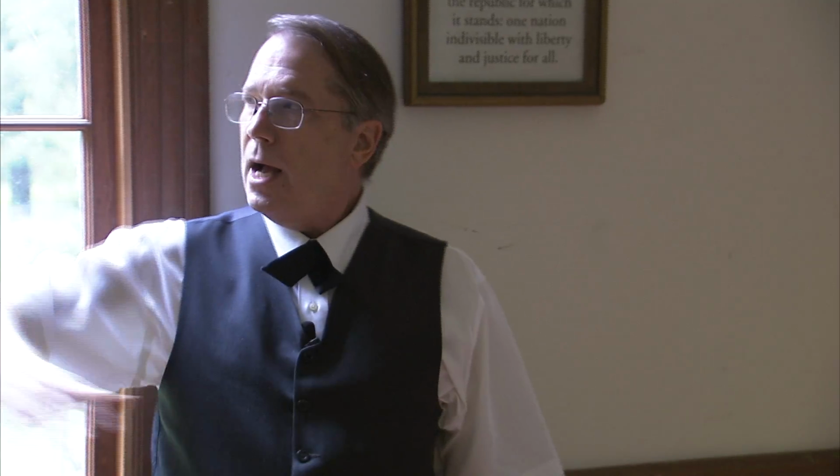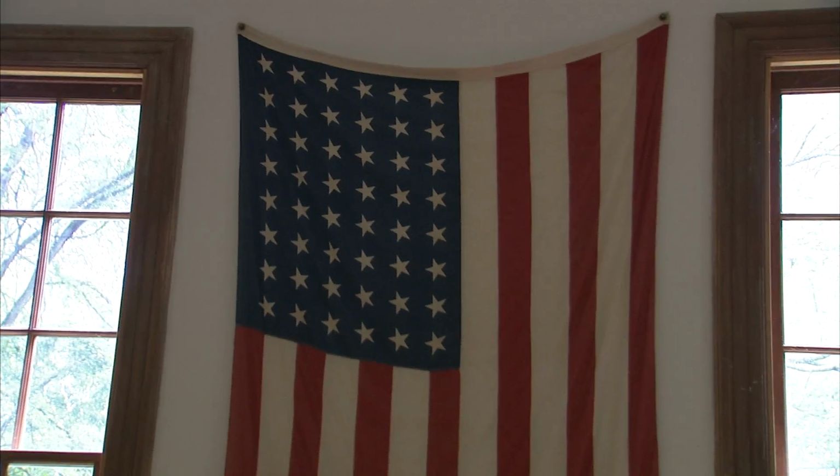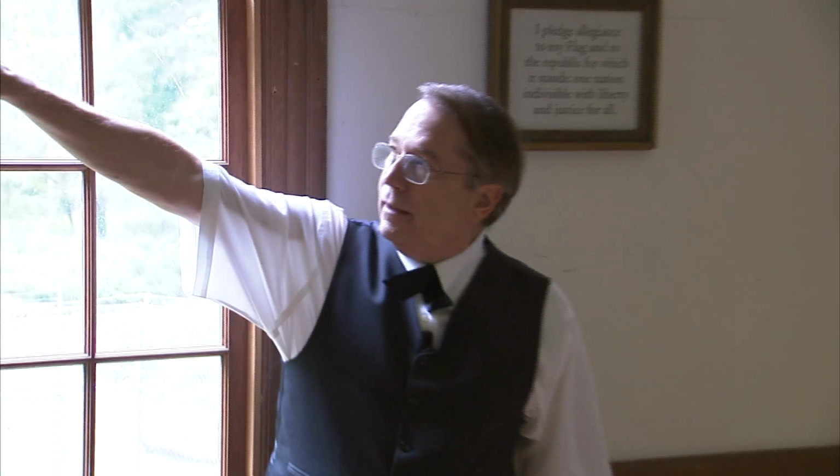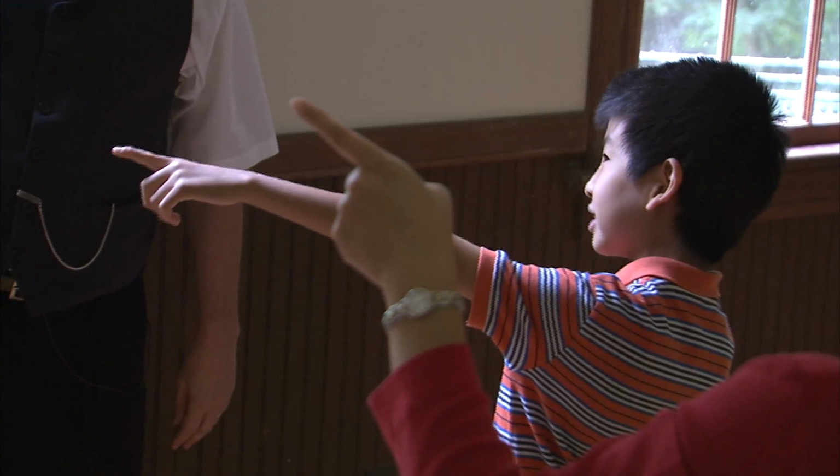I pledge allegiance to my flag. Yes, at that point when they said to my flag, they would point to the flag. He has actually won a national and a state award for his work here at Kingsley Schoolhouse.